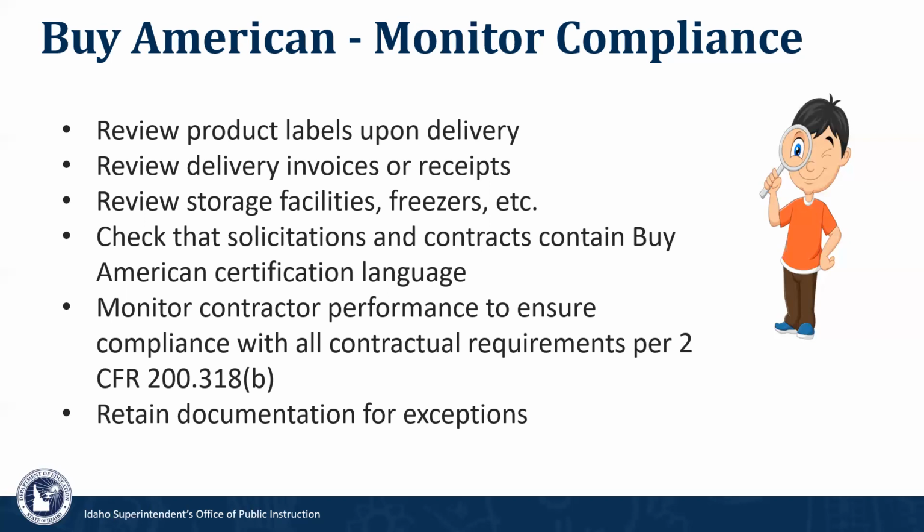And so here's my little guy with his magnifying glass. Remember to inspect what is expected. So you want to review the product labels when you get them. You want to review delivery invoices.